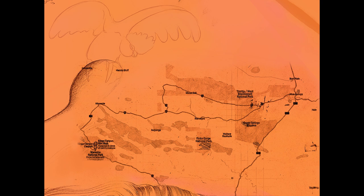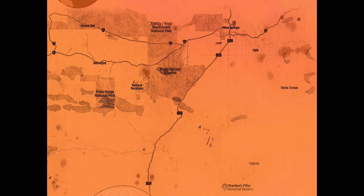So yeah, the next one moves a little bit to the east. The next one we've got, we can see Chambers Pillar, and we can also see Santa Teresa, which I don't think I've been to. You would have gone out that way, Haley. You've obviously pretty much been everywhere. Yeah, that's it. Out east, east of Alice Springs and southeast.